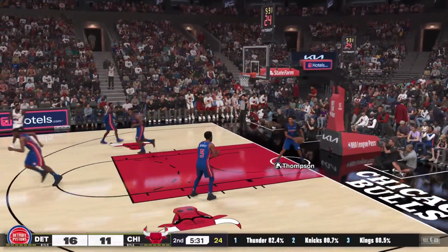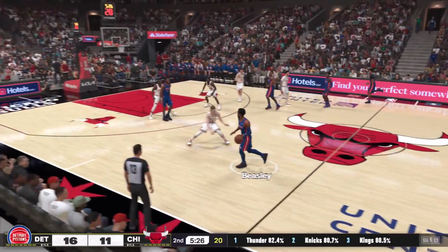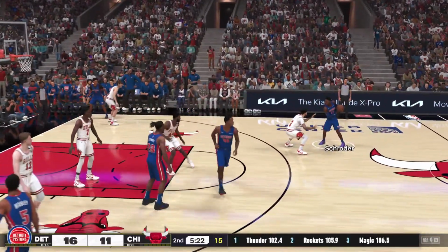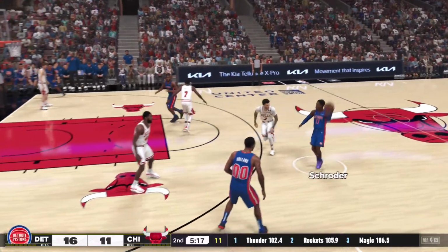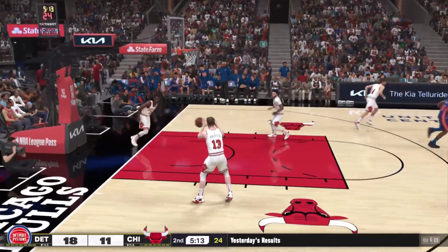Drills it from outside. And no doubt, the release point is a bit unorthodox in terms of Ball's shooting technique, but man, can he slingshot it home from deep. Now here's Schroeder. His scoring has been there on a regular basis. He's averaging more than 14 points a game.